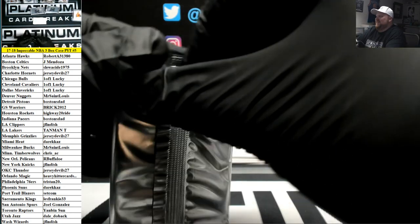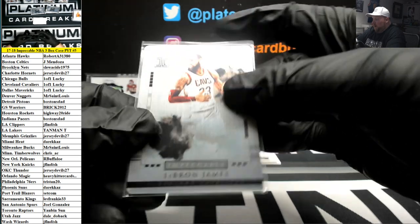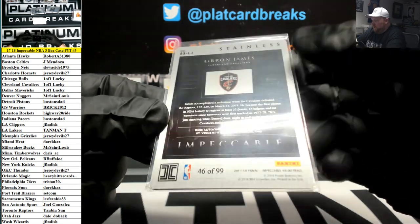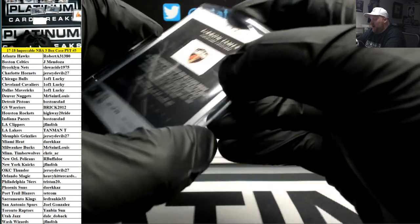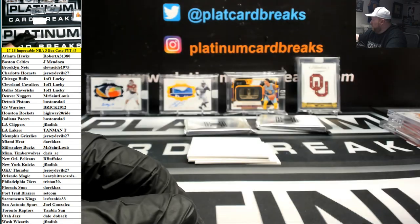All right, let's check out the stainless first. LeBron James for the Cavaliers. 1 of 1 lucky, number 46 of 99. LeBron James! There you go, lucky.